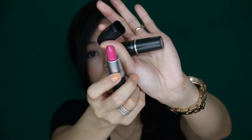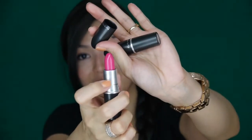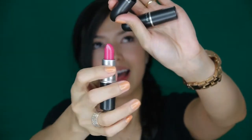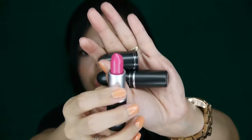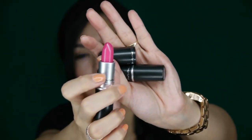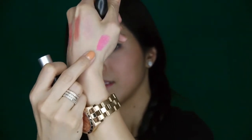But I'm going to show you Girl About Town, which if you don't own this, you guys, I highly recommend that you get it, because the shade of this is one of the prettiest fuchsia lipsticks that I've ever seen, and on the lips it just looks absolutely gorgeous. It's the one right there. So pretty.